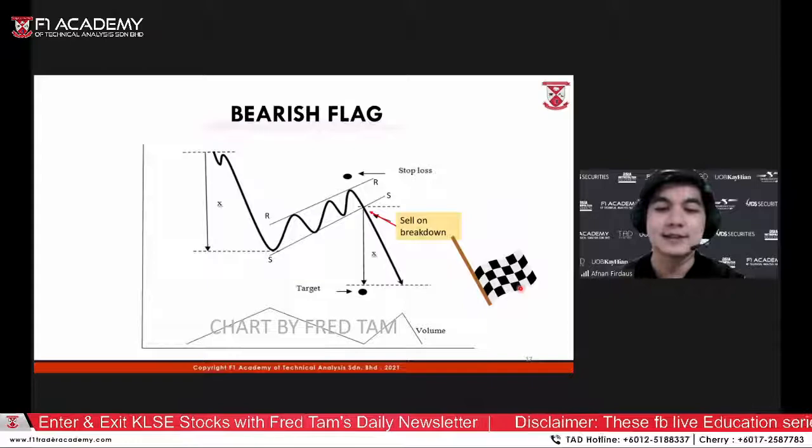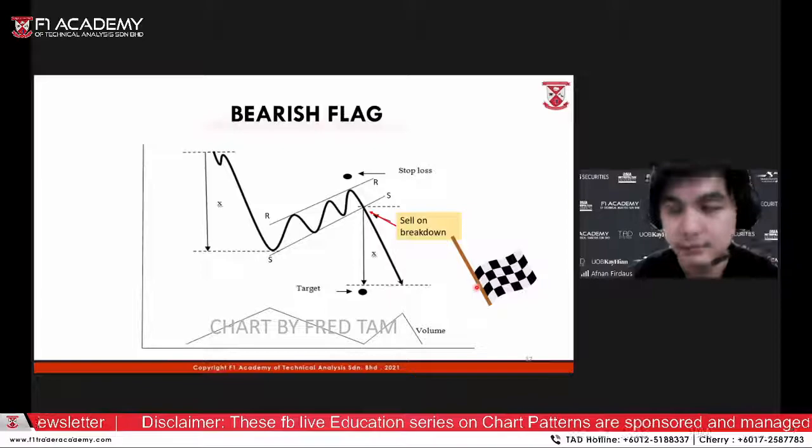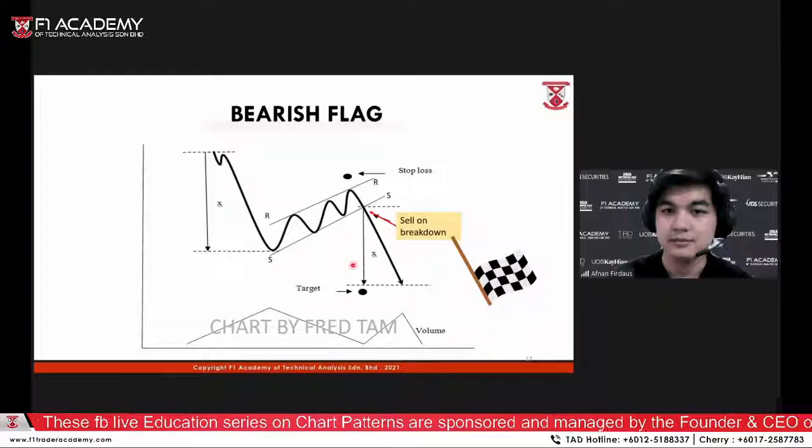Next, we have... Mr. Abnam, before you go to the pennants, go back to the flag. Because it's a continuation pattern, you expect the trend to continue in the direction, either the downtrend or uptrend, as you have shown just now. Just like this bearish flag, you expect it to go down. Would it be possible that they will also reverse?